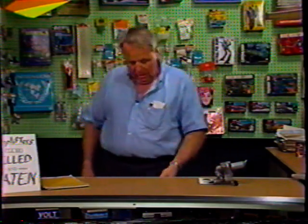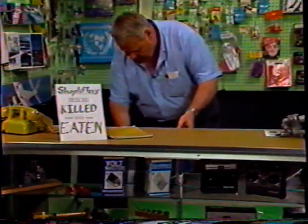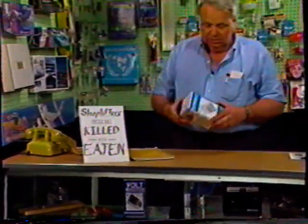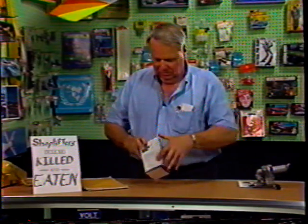Another product I have down here that I want to show you is from Ace. As long as we're running that engine, this is the TACMaster. Not TaskMaster, TACMaster.